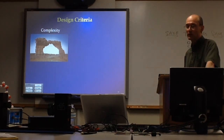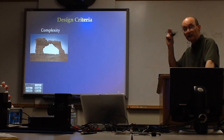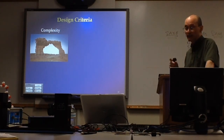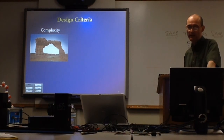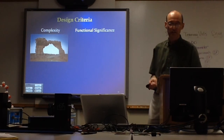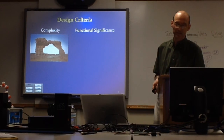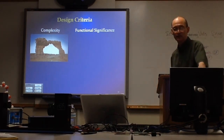Here's an example. This bridge, I call it a bridge, that's pretty complex. You look at it, there's lots of little pieces to it, right? But it's a low probability that if you shook up all the earth that it would come out like that, exactly like that. So that's complex, but you wouldn't call it design. Functional significance. There's lots of words for this: functional target, functionally significant outcome. Dembski calls it specification. What it means is there's a match to a pattern that we know independently.